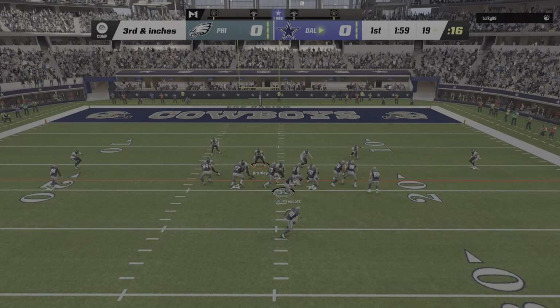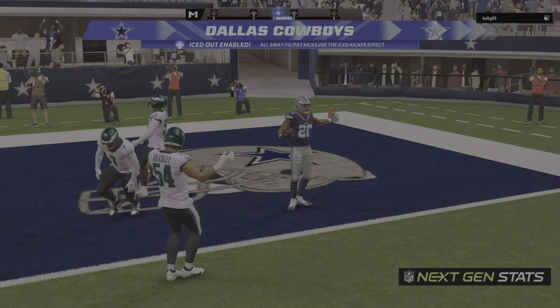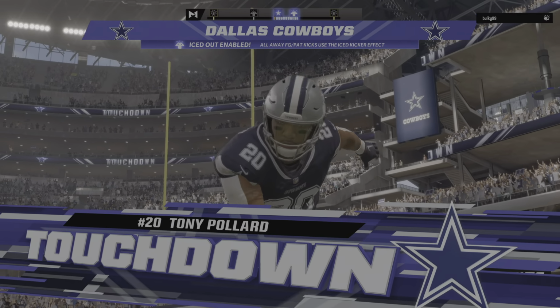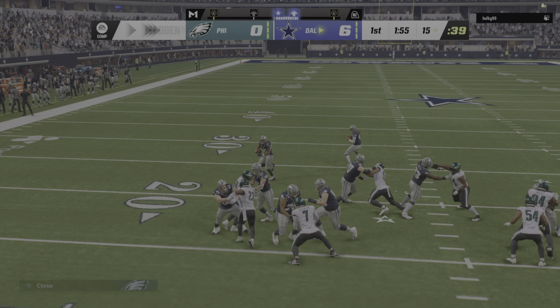It's third and short. Trying to run for it with Pollard. And he is into the end zone for a Cowboy touchdown. Well, they were looking to pick up the first down on third and short. They got a little more than they bargained for, finding the end zone as well.